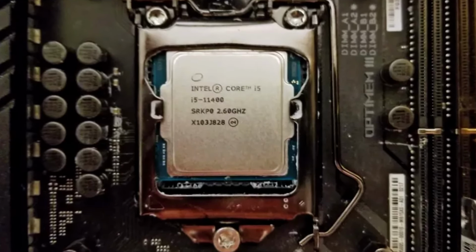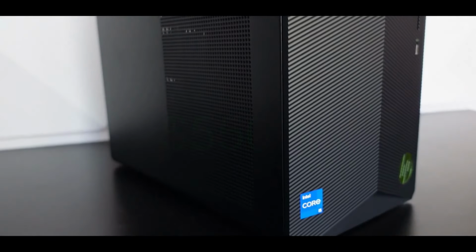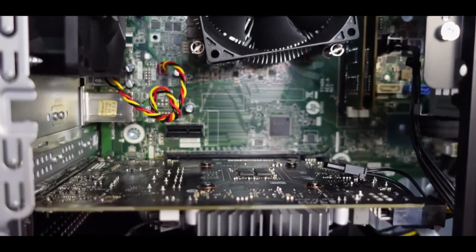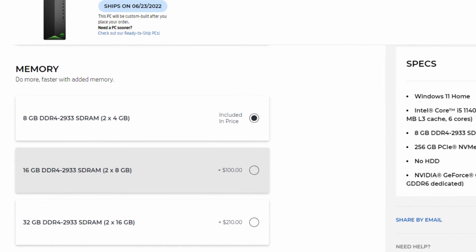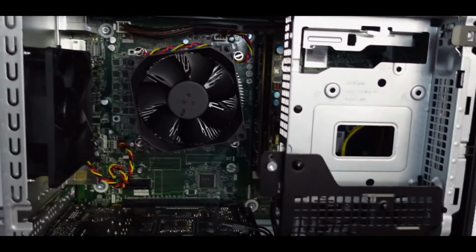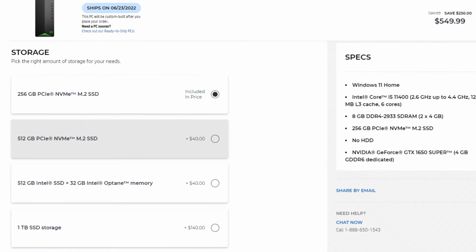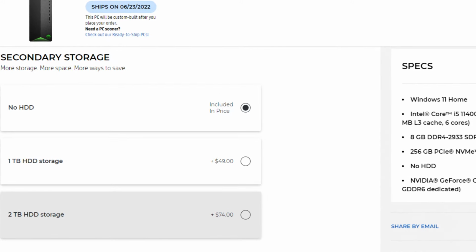Now, these are older generation components, but you have to keep in mind that you're spending $550 for a whole gaming desktop, and there are some things that you need to upgrade if you want to make this PC better. It's really easy to do, you can do it from the HP website. You need to click on customize and buy, and I would recommend upgrading the RAM to 16 gigs, especially if you want to play high demanding RAM video games such as Fortnite, and then I would recommend upgrading the storage since it only comes with 240 gigs of SSD. So I would go either with 500 gigs of SSD at least, or 2TB of hard drive if you want more storage, and you also want to keep that SSD for your Windows drive.